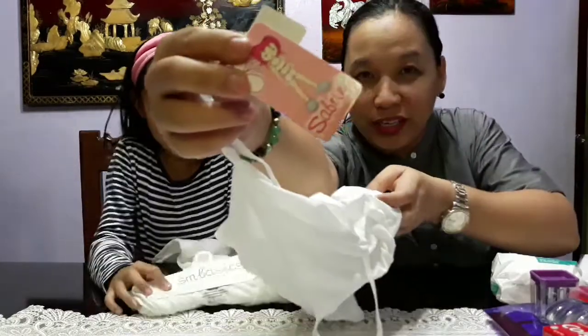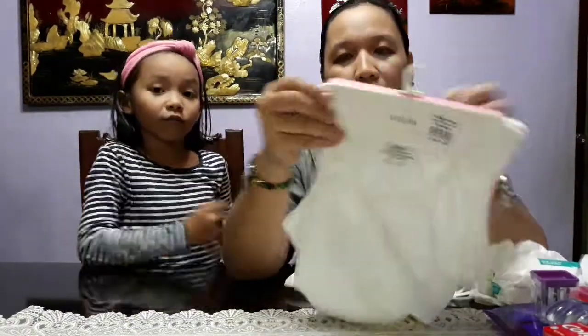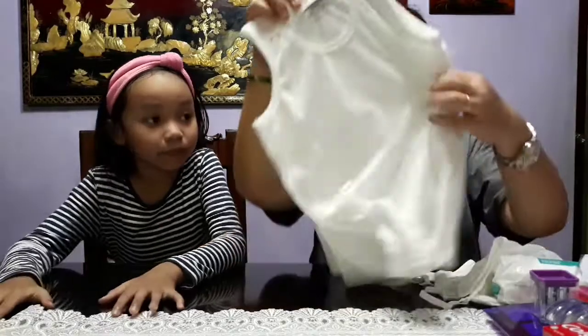From SM Kids, and the brand is Sabrini! And then, this one is also from SM Kids, $199.75, and it already has three sandals, medium size. Her previous sandals she has already outgrown, so you need to replace them.